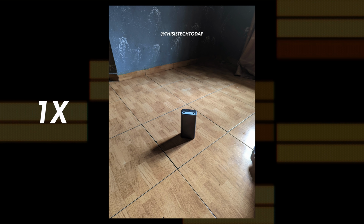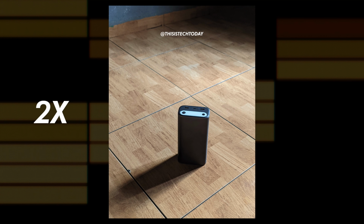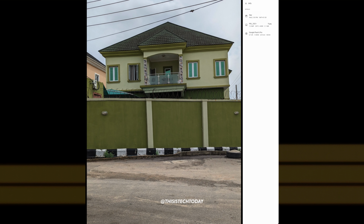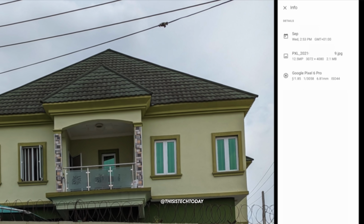They're helpful. Here we have images of what the images look like in a dimly lit room at 1x, 2x, and 4x. Now for these images, we do indeed have the photo metadata that shows that this is from the Google Pixel 6 Pro, as well as the settings it's shooting at. I've covered up some of the metadata to protect my source.